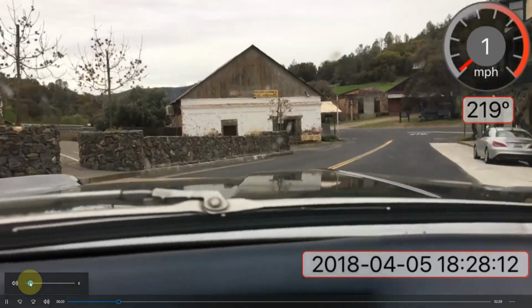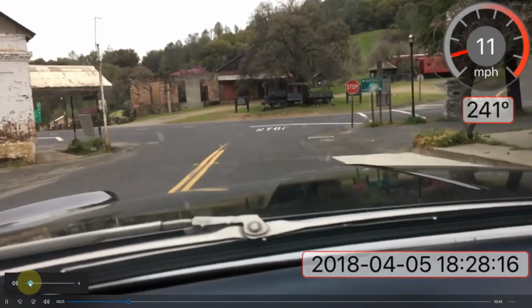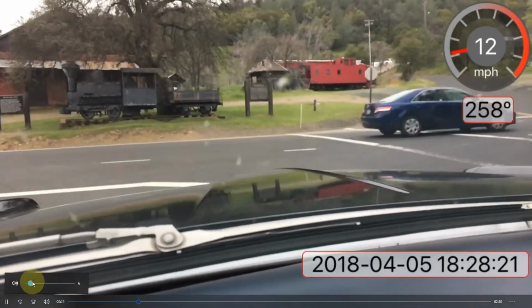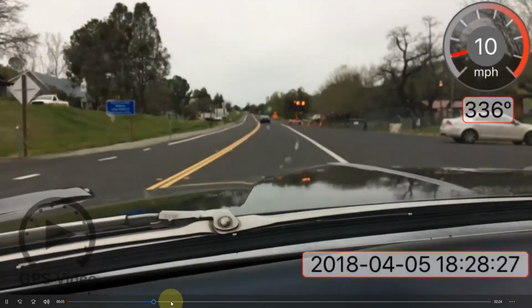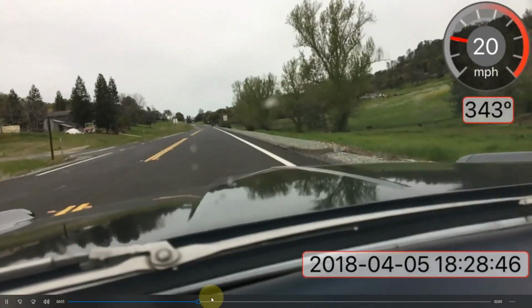I'm up in Coulterville, California. Just a few hours before it started pouring rain. Highway 49 was closed, so I wind up making a U-turn and getting out of here. This is way too dangerous. So I'll come up over here.